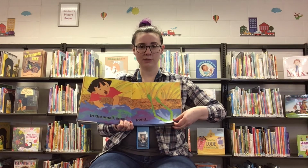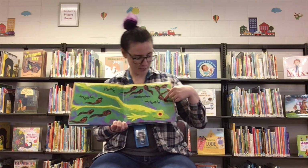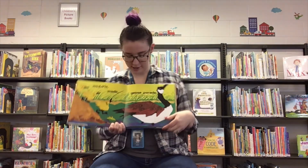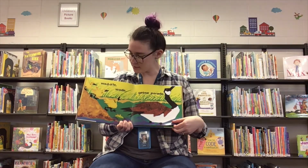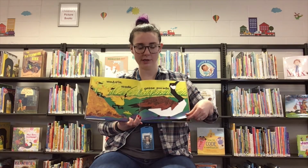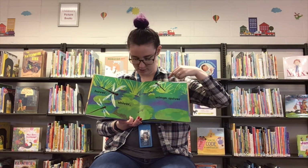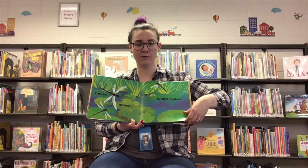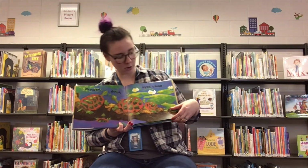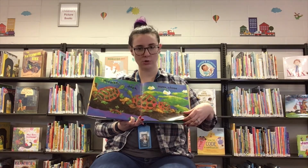In the small, small pond, wiggle, jiggle, tadpoles wriggle. Tadpoles are little baby frogs. Waddle, wade, geese parade. Here's all our little geese, which are called goslings, following the big goose down into the pond. Hover, shiver, wings quiver. We've got quite a few dragonflies floating over our pond. Drowse, doze, eyes close. We've got quite a few sleepy turtles on the shore of our pond.